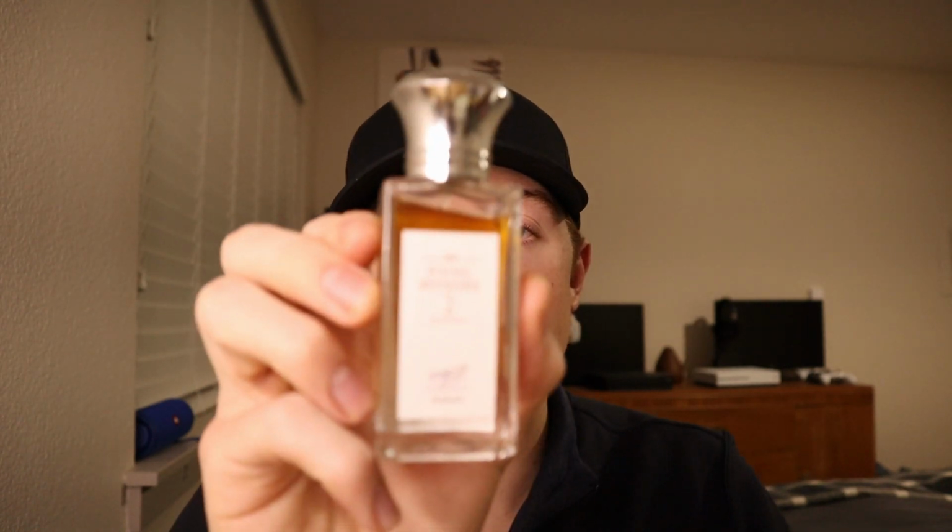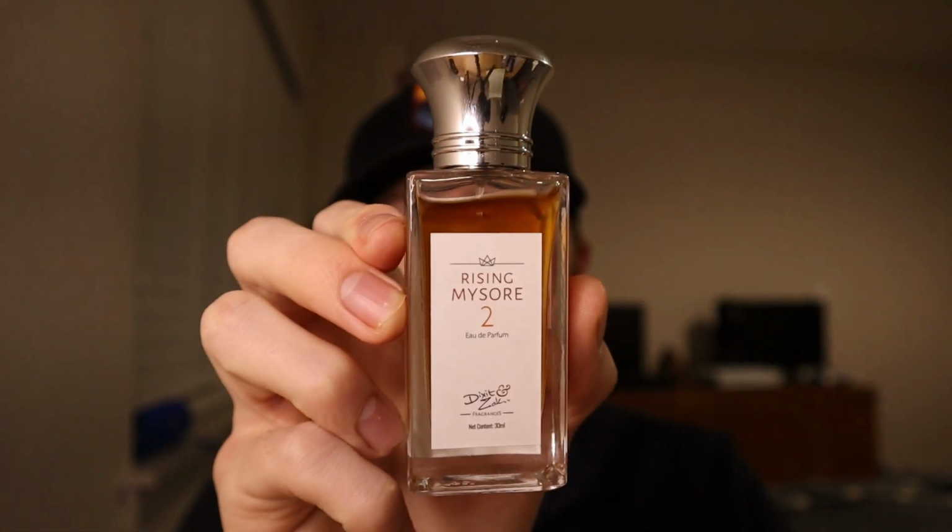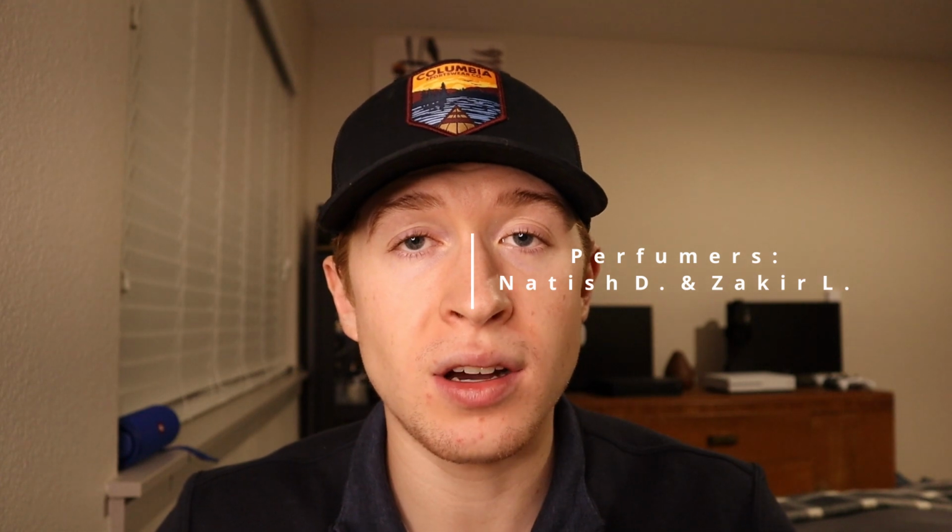So the fragrance is from the house of Dixit and Zach, and it's called Rising Mysore 2. So just starting off with the basics, it's classified as an aromatic fougere. The perfumers are Natish Dixit and Zakir Laskar, and it was released in 2020. And the unique thing with this perfume house in particular is the creative directors are also the perfumers. That's kind of where the name comes from, Dixit and Zach, which I absolutely love. It's a very small house and they put out very high quality product.